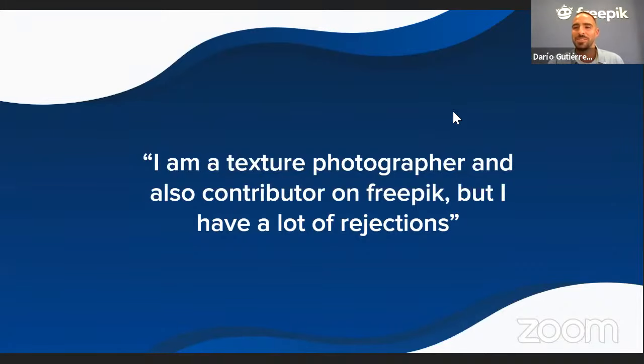With texture photography, you need to be careful with the noise of the images and the quality, the neatness of an image. It is a tricky one, because it is very hard to create something that is very clear and of high quality. If you have many rejections, I don't know your reasons, but I would put my hand on fire that it is because of the noise and the lack of cleanliness of the image. So maybe work on that, and I'm sure you will get a few images accepted.